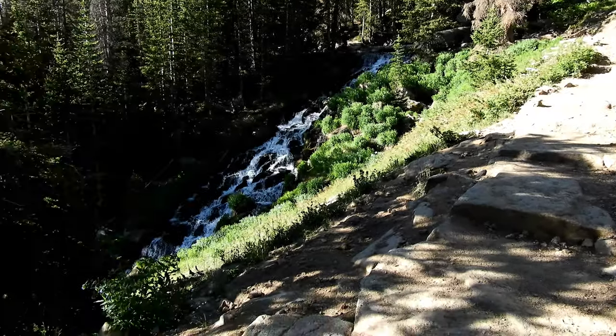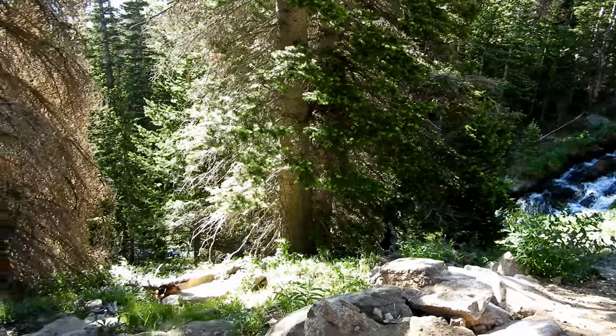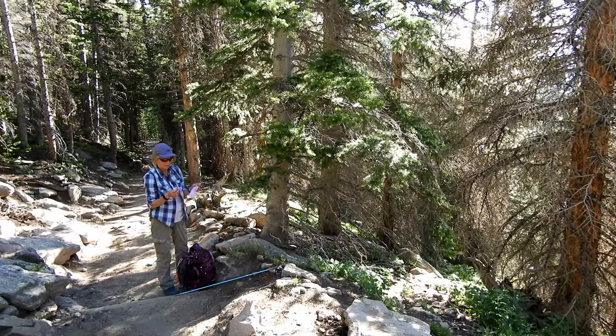We're up here to the beginning of the tundra, but guess what, guys? They have removed the tundra sign. It used to be right here. I have that in like every single video that I've ever done of this trail, and now it's gone.